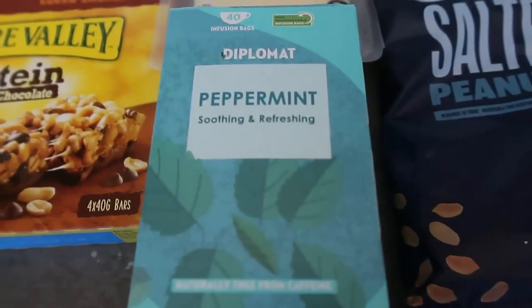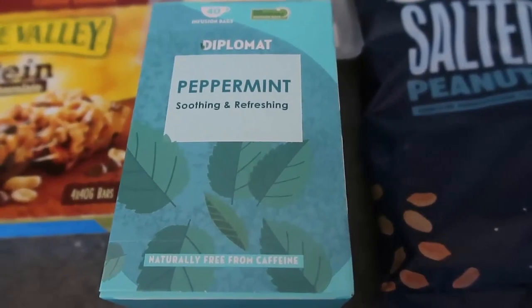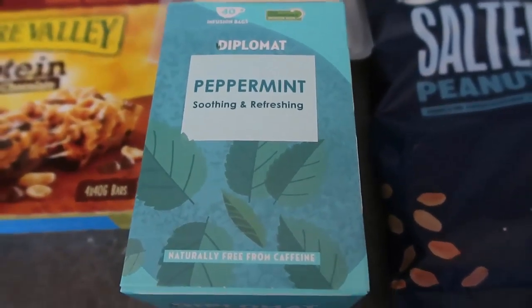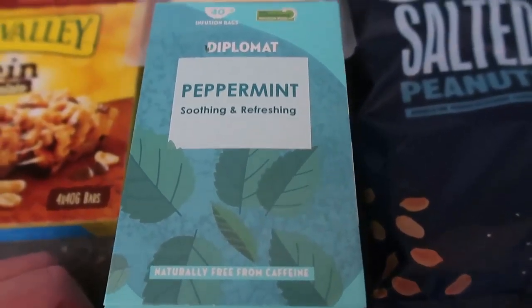Another option is peppermint tea. I love peppermint tea. Sometimes I'll just go in and get a mug of hot water and add some peppermint tea to it, and that's perfect as a snack to keep me going between meals.